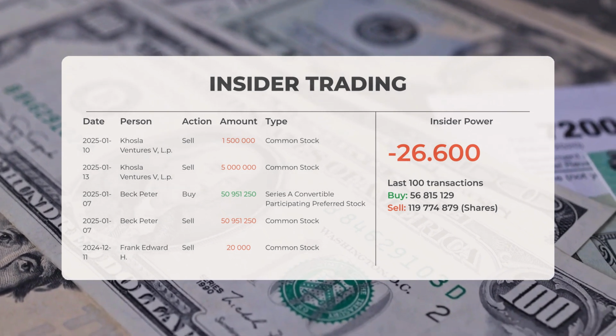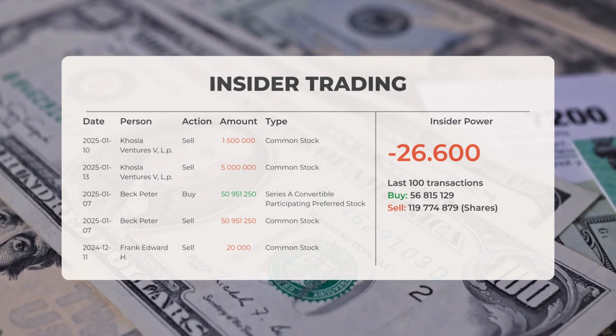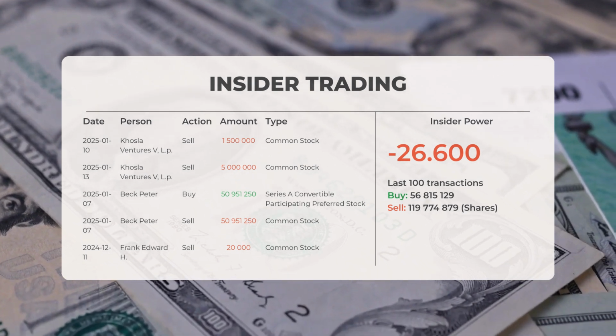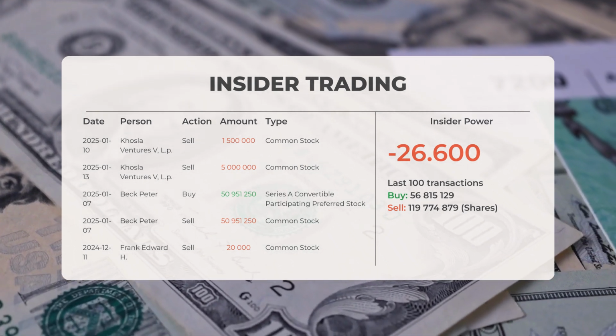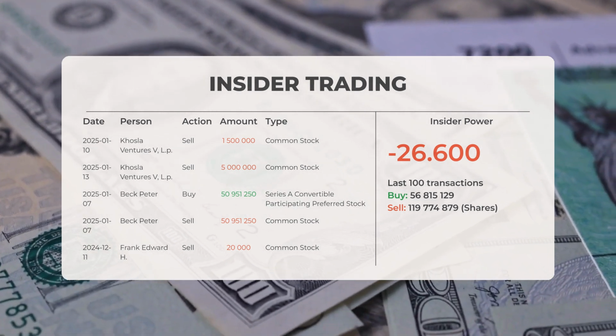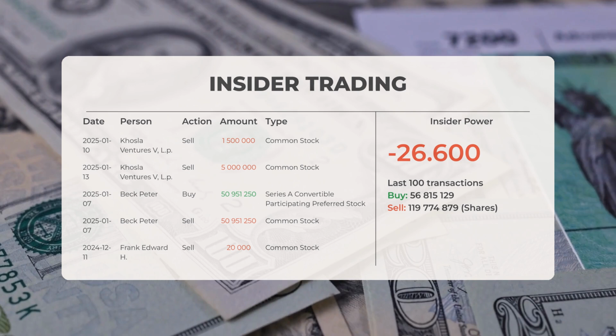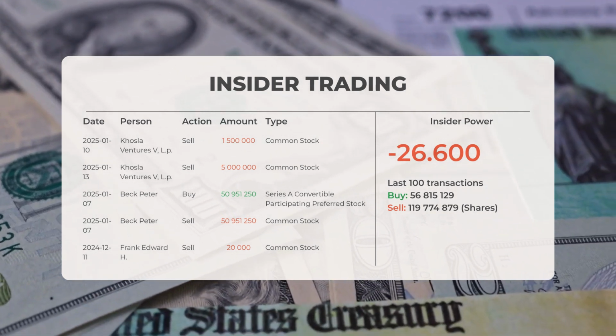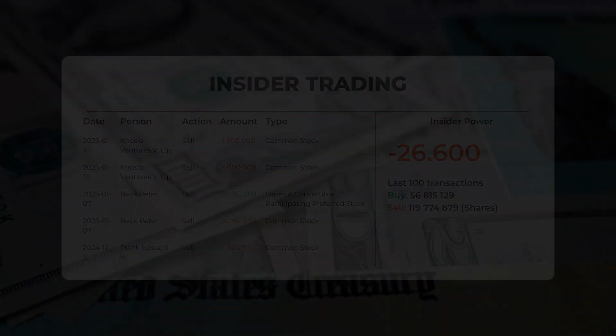Based on the 100 most recent insider trades, we've calculated the insider power to be negative, with a ratio of negative 26.601. Overall, insiders purchased 56,815,129 shares and sold 119,774,879 shares in the last 100 trades.